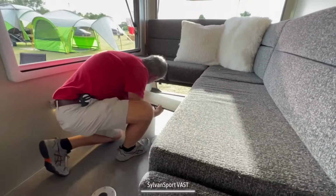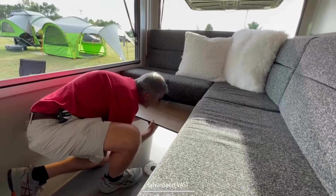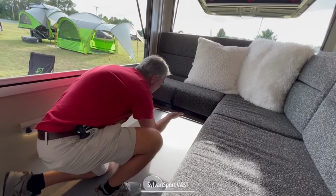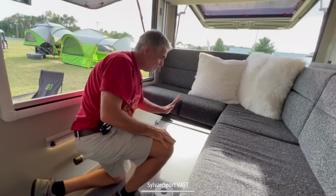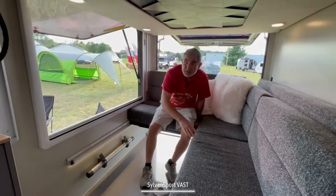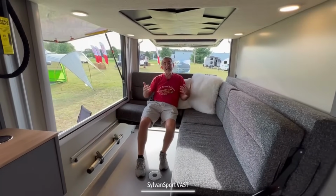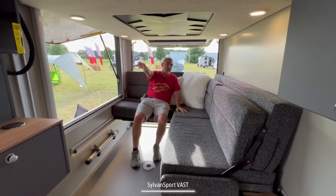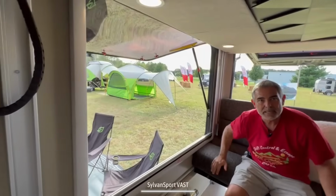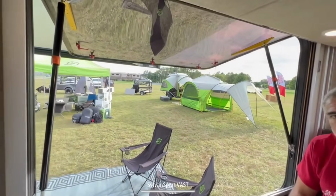So we just come on down here, move this triangle out of the way, and that just slides up and out of the way. Very, very nicely done, and it's a great setup. And now you can just sit back here and relax and recline. You can watch the TV if you'd like, but I don't know, man. I'd probably just be looking outside at my campsite, nature, wherever I am.